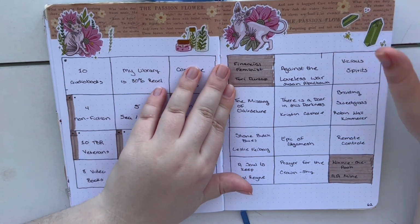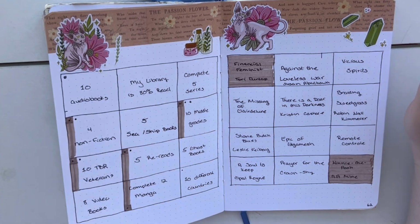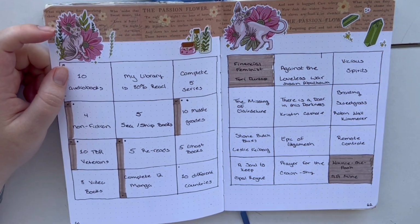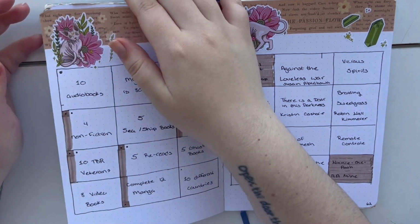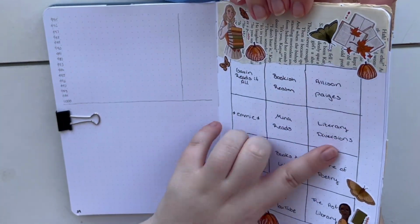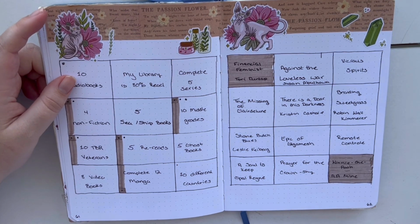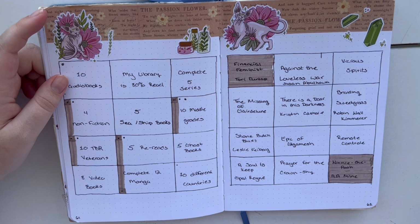As you could tell, I'm a little bit obsessed with the bingo cards recently. I was watching Literary Diversion's channel, and she has started a monthly TBR bingo card, or it's yearly, but she makes her monthly TBR based off of her bingo card, and I was really enjoying watching her do that and seeing her progress throughout the year on it.